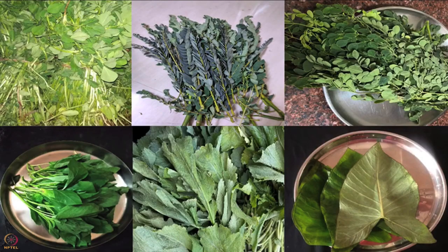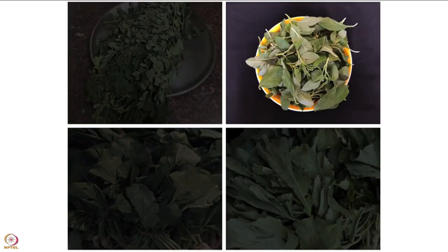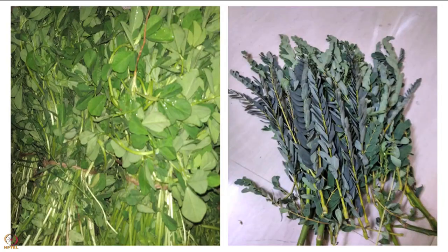Even green leafy vegetables have an adequate amount of vitamin C. For example, leaves of drumstick, amaranth, radish, and mustard. Fenugreek leaves and agathi leaves are other examples.